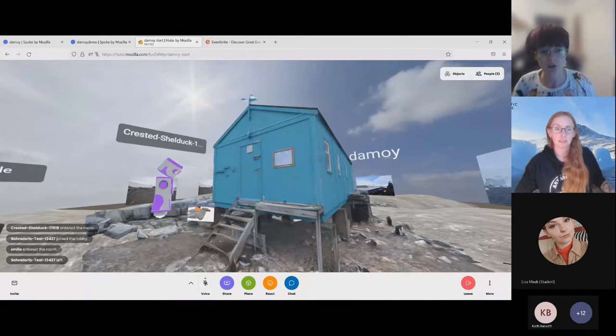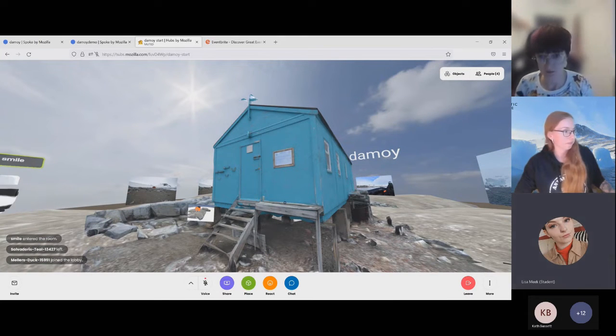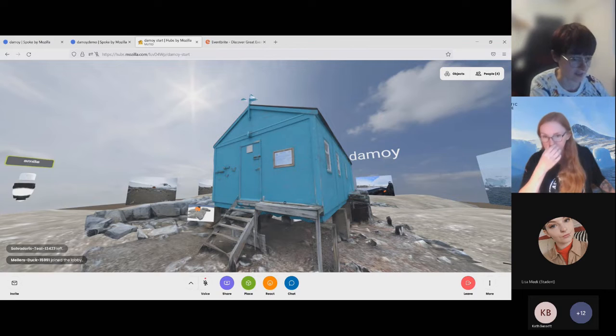Okay, can humans see Mozilla Hubs? Yes. Yeah, that looks great. Just going to open up Teams on another screen in case there are questions popping up.